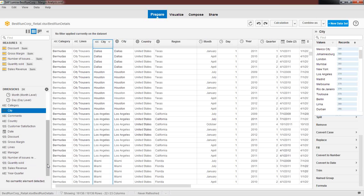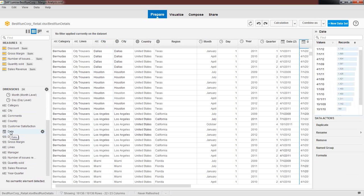little things, or you know what, I have a date. How do I find which quarter that date falls under? Those kind of things can be done right here with the tool. So as an example, I click on the date column. There it's showing me all of the dates and how many records I have for the dates.